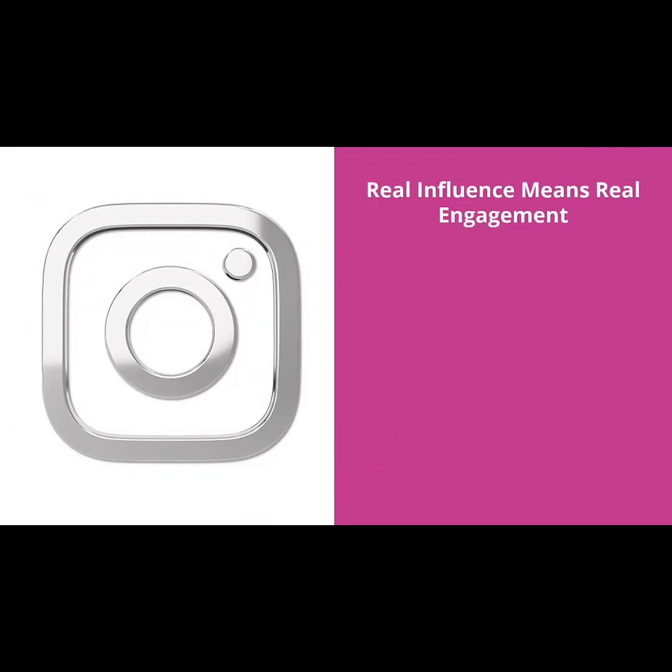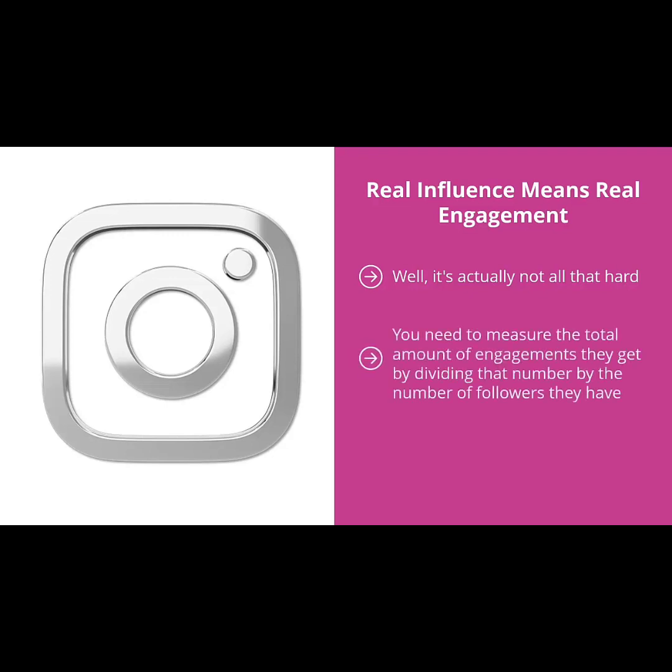So how do you make sure that you pay and interact only with real niche-specific Instagram influencers? Well, it's actually not all that hard. You only need to look at the public statistics of these accounts. You can see the amount of engagement their content gets. You can also see how many followers they have. You need to measure the total amount of engagement they get by dividing that number by the number of followers they have. Look for a ratio. This is how you would know if there is enough engagement with that account. This is a way of seeing who's fake and who's not.